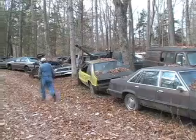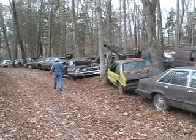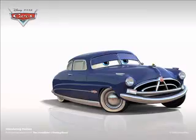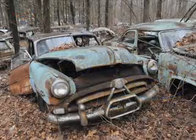Oops. Hey guys, come up here and see what I found. I found the original Doc Hudson from the movie Cars, a 52 Hudson Hornet.